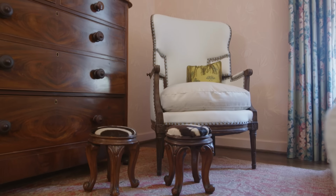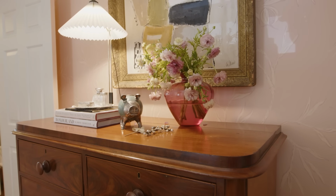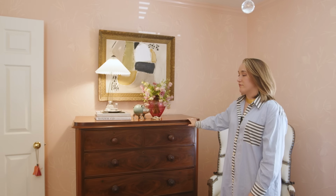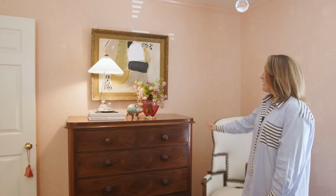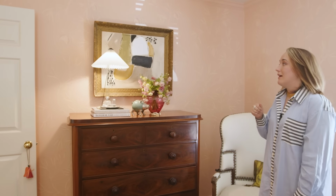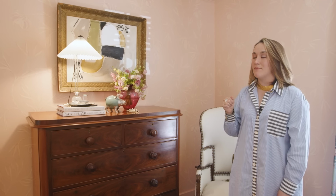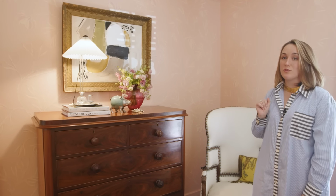This is my sister's chest of drawers. She doesn't have room for it. She lives out in California, and so I am using this in the meantime. It's where I keep most of my t-shirts and things like that. But above it, I have a great piece of modern art by Amy Calloway, and I love this piece. I love that it's in an old kind of crusty frame, and the juxtaposition between the two of old and new is just really nice to me.